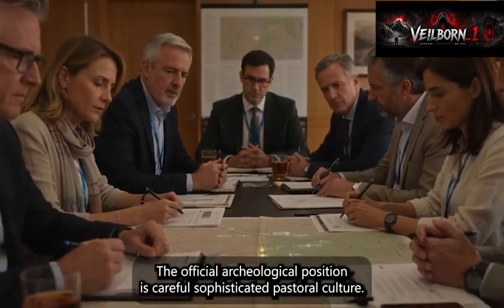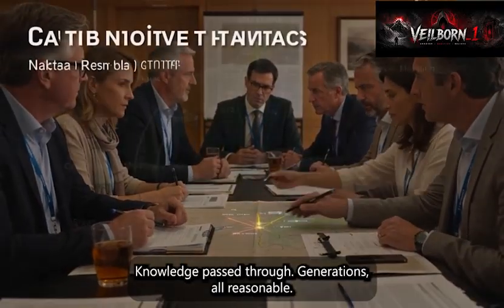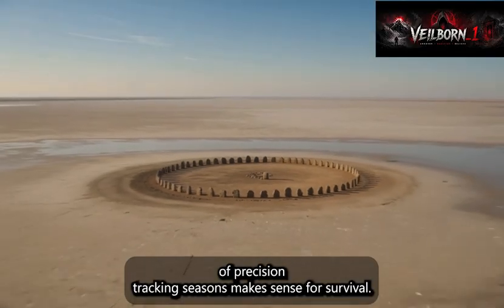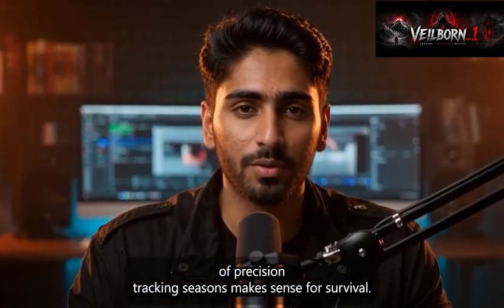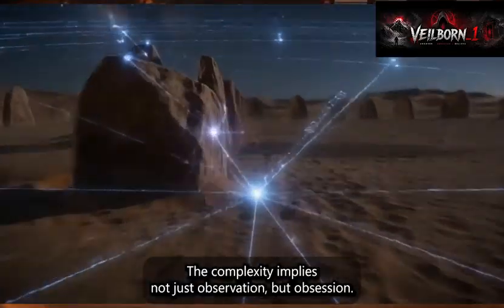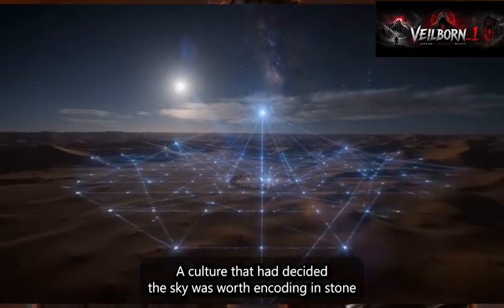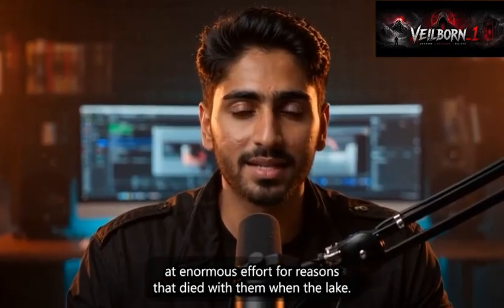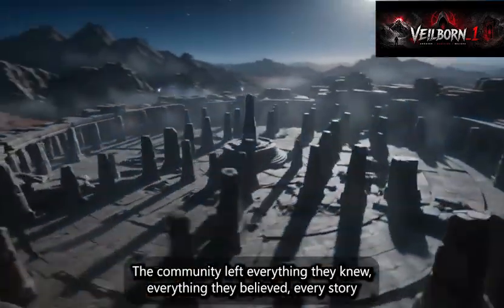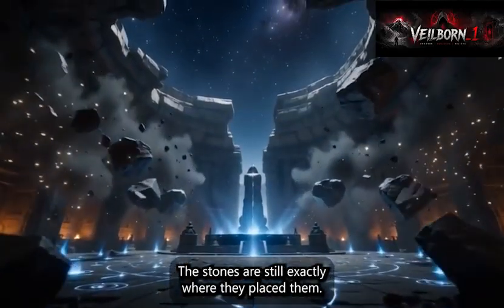The official archaeological position is careful. Sophisticated pastoral culture, advanced observation, knowledge passed through generations, all reasonable. But the question it doesn't answer is, why this level of precision? Tracking seasons makes sense for survival, but the stellar alignments at Nabta go beyond agricultural necessity. The complexity implies not just observation, but obsession. A culture that had decided the sky was worth encoding in stone at enormous effort for reasons that died with them. When the lake finally dried for good, the community left. Everything they knew, everything they believed, every story that explained why the stars mattered gone. The stones are still exactly where they placed them.